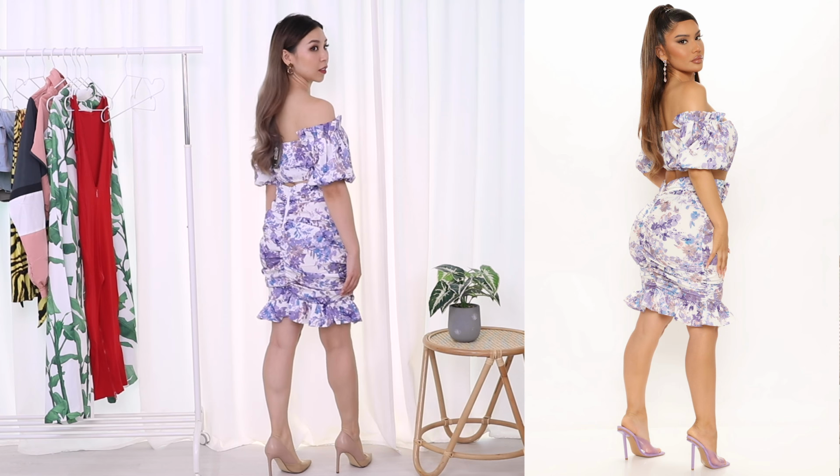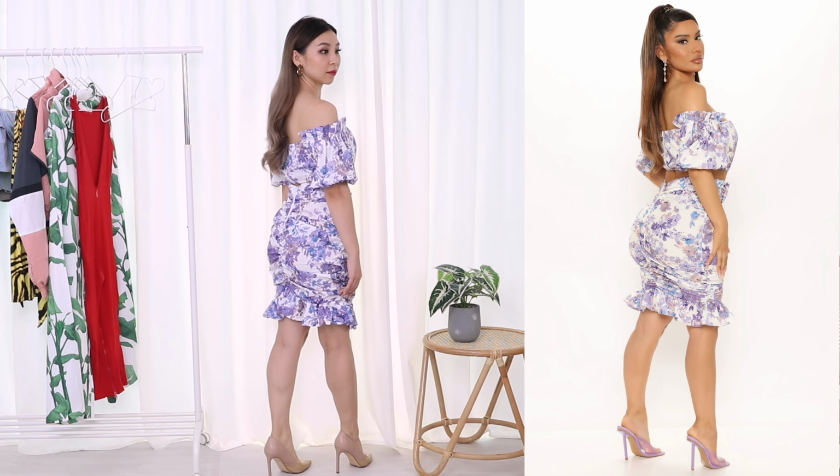Comfort level, this is really comfortable. Perfect sizing, it's not digging in, it's not too tight or too loose anywhere. The top is definitely a winner for me. I can wear this with lots of different bottoms, skirts. The skirt, I'm on the fence with the skirt.